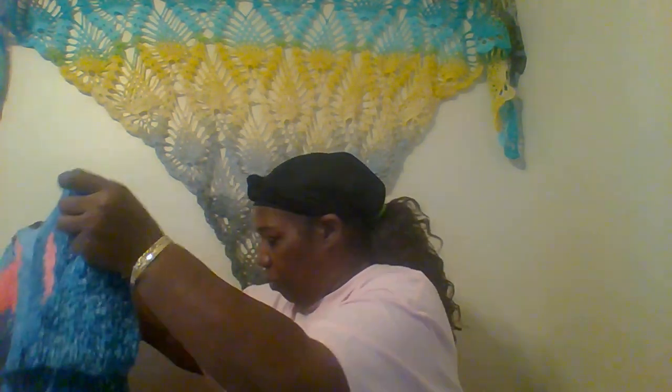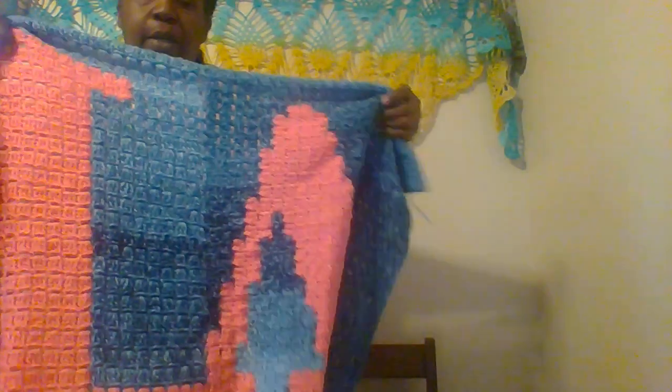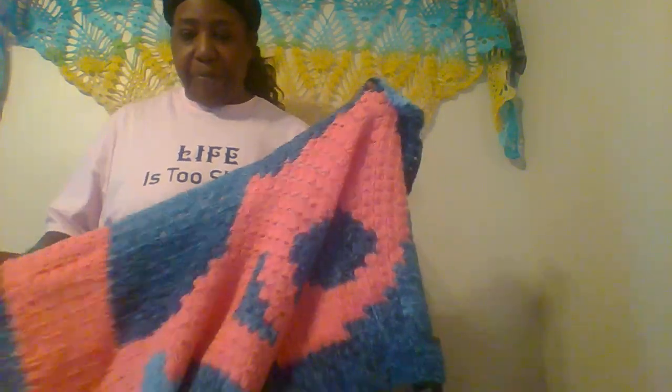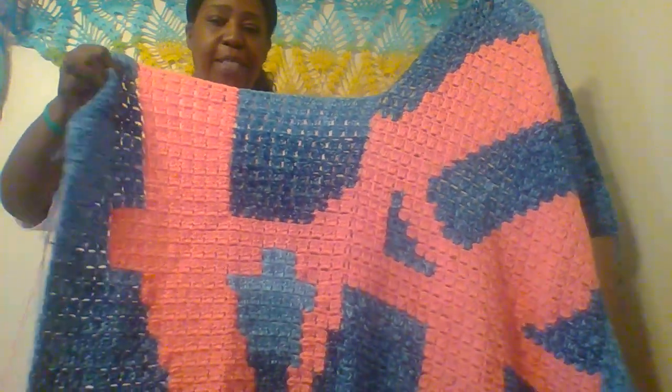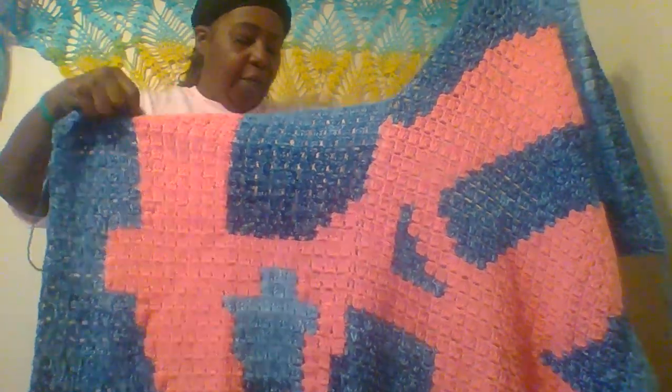But one, I also like to do graphs, and this is a blanket. If I show it the right way, maybe. So it's going to be the word love. Forgive all my ends. I'll get those woven in. So I'm at the end stretch now, I'm working on the L.